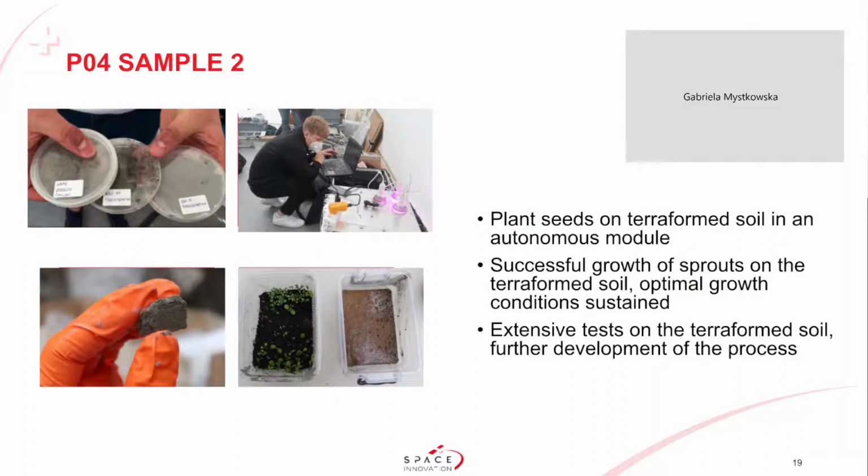Our main goal this year was to plant the seeds on the soil, and we did that in the autonomous module. You can see it in the photo on the bottom right. The seeds have sprouted, so overall the idea is there, and part of the sprouts were successful, but we are still performing some more tests on the soil. Fortunately, all biotechnological experiments take time, so we're still waiting for the actual results. But we're very hopeful and the project looks very promising.